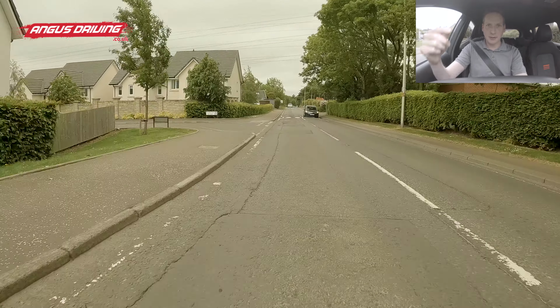I'm just keeping it nice and gentle as I come round here, keeping it tucked in case I meet something big. Having a look, looks good, so I'm going to start to accelerate again. Now the side of the road there is a bit broken up with potholes. I can clearly see there's nobody coming towards me, so I'm favouring a little bit out so that I'm not getting caught in all these potholes, but I can also see that it's safe enough to do that.